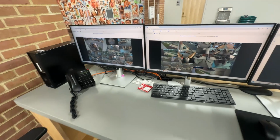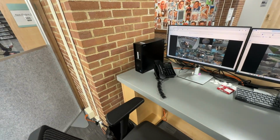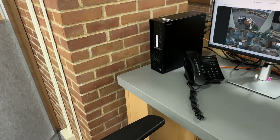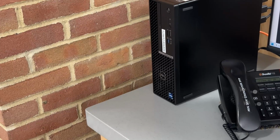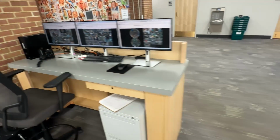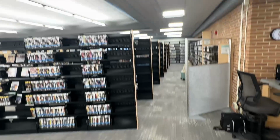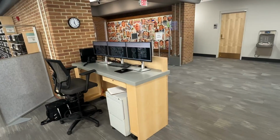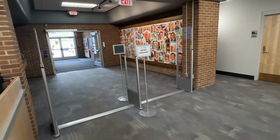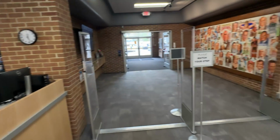So that's cool. You've got a security station, from what it looks like. We can zoom in on that right there. I'm actually surprised to see a security station just out in the open. It's not like we're behind any desks or anything like that. Oh, I see. We actually have another entrance over here. So that explains why there's a security desk.